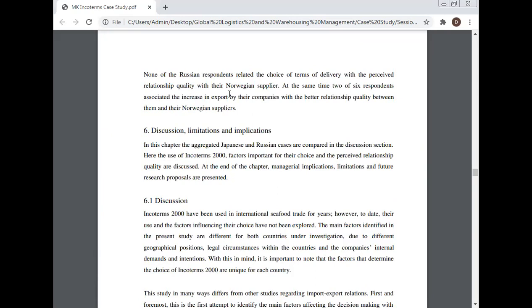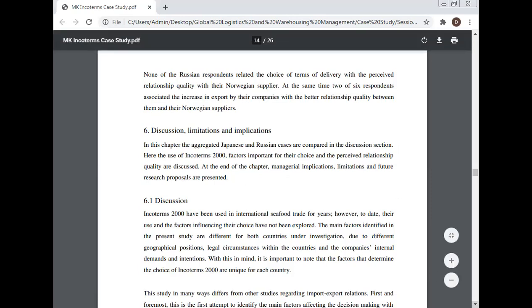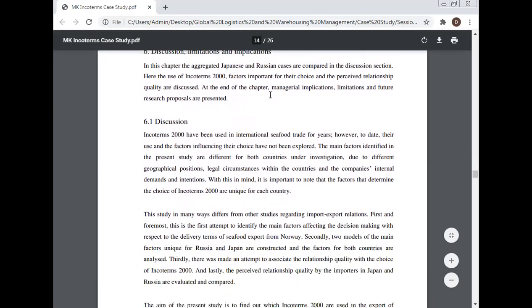Discussion, limitations and implications. In this chapter, the aggregated Japanese and Russian cases are compared in the discussion section. Here, the factors important for the choice of the Incoterms 2000 and the perceived relationship quality are discussed. At the end of the chapter, managerial implications, limitations, and future research proposals are presented.